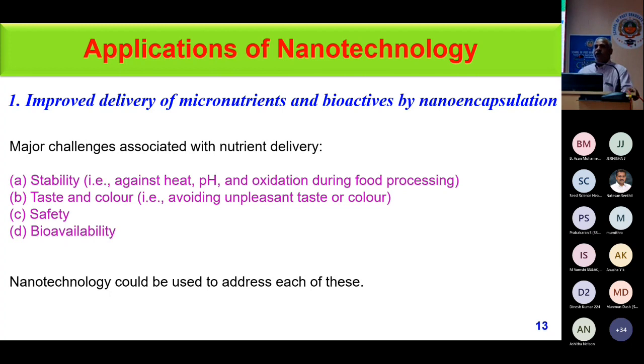And in food processing, we heat, and most of the things we do involve heating everywhere, so it gets destroyed. Oxidation, light, all these factors are there. Environmental factors like temperature and humidity are all against it. So it is there, but we don't get it. Encapsulation, particularly in the nano form, will help to get it.